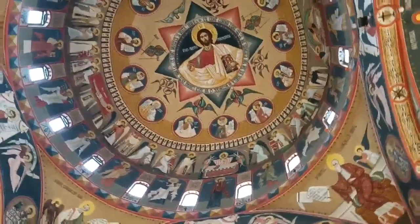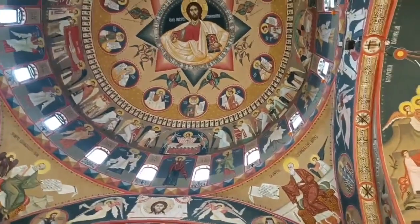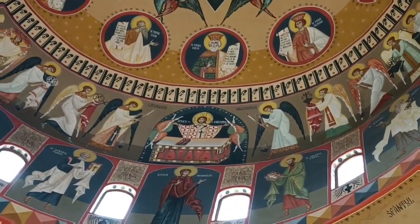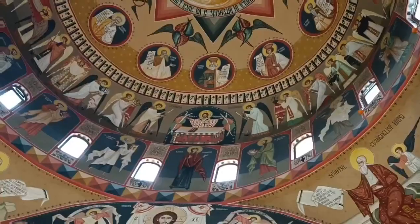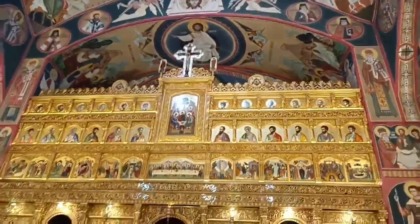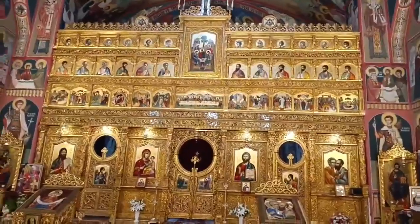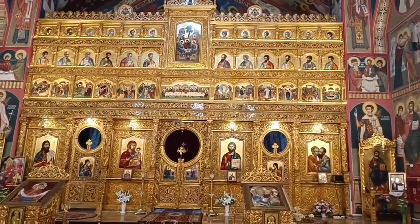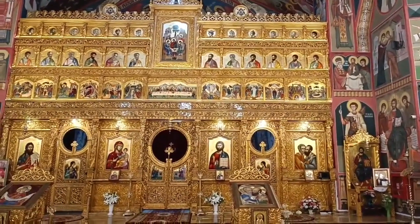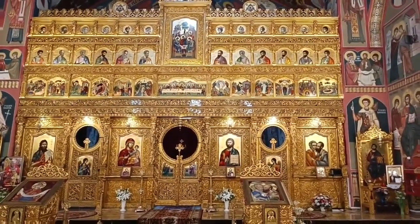Also, all the prophets, all the important angels, and all the hierarchy of heaven are presented here when Jesus Christ is doing the liturgy of the angels in heaven. And here, above this iconostasis, which makes the separation, if you want, between our world and the world beyond, the world where God is staying, it's like the curtain from the temple of Moses, which was separating the people from the Holy of Holies.